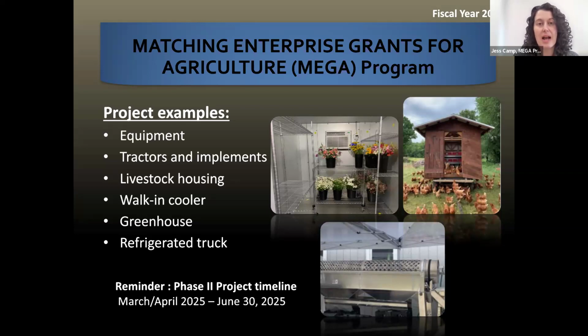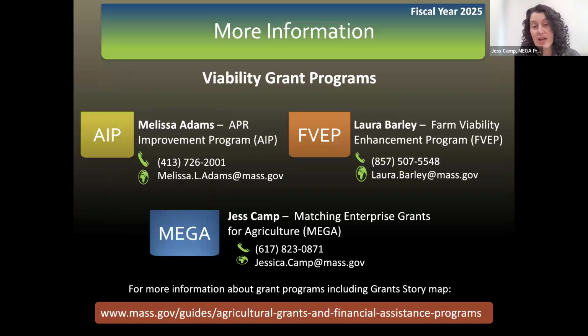And I also want to mention that on the MEGA program webpage, we have a listing of, I think it's 3 years of previous projects funded through the program. And we can actually go to the next slide, because that's not just true for MEGA. On each of the program pages, under the additional resources section, there are previous projects completed through the various programs for you to get another way to get a sense of projects completed through these programs. There's also in that same section a frequently asked questions for each of the programs.